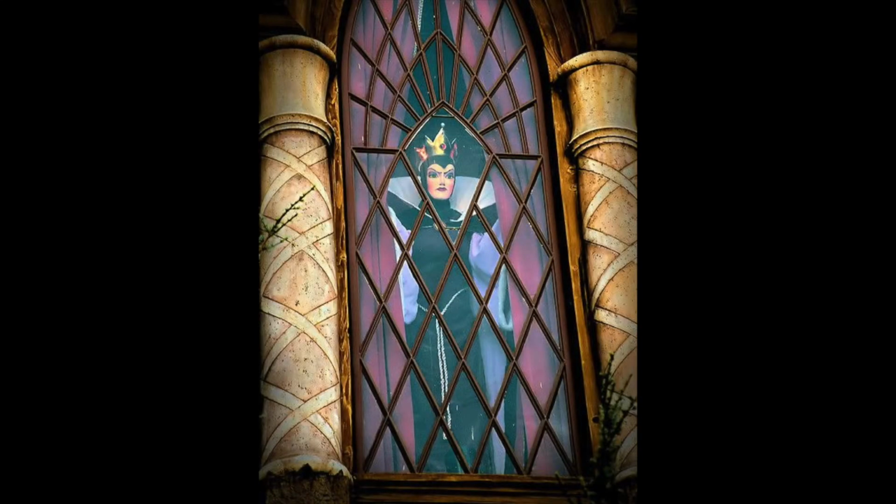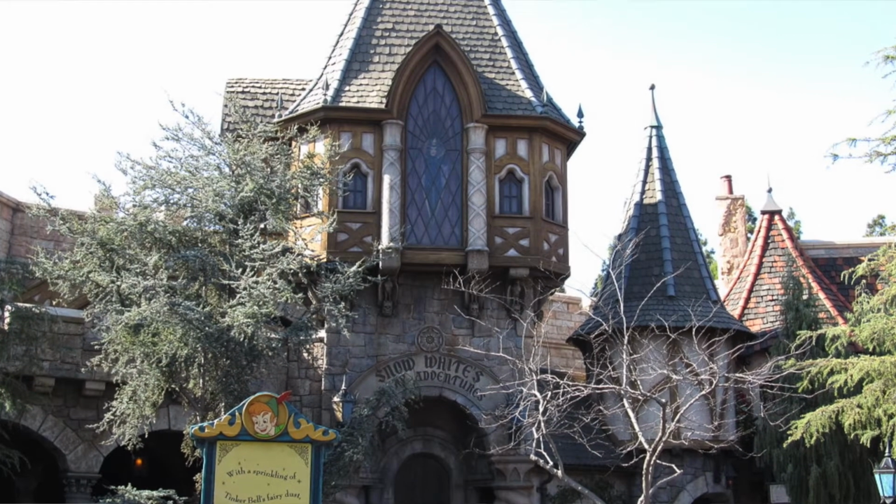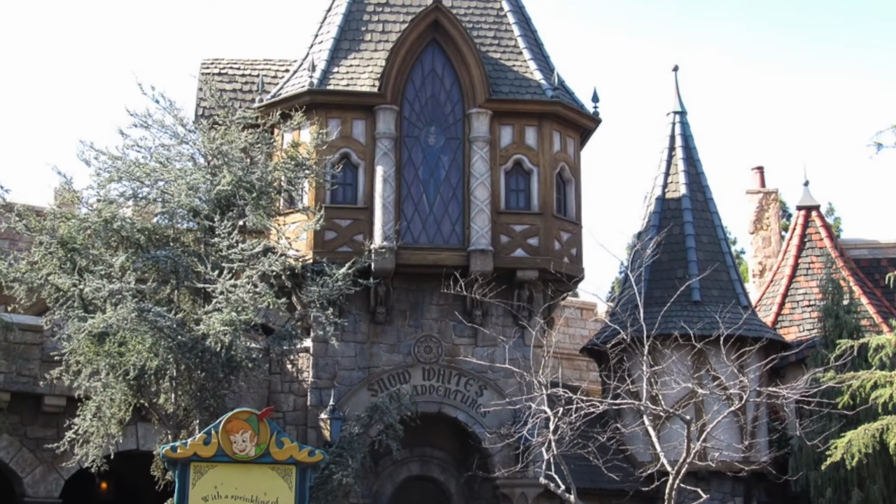Now walking into Fantasyland itself, if you look at Snow White's Scary Adventures and you look up at the balcony, you will see that it is just a curtain and a window. Every 2 minutes there is an Evil Queen animatronic that pops her head out and will just kind of look over everyone and then go back in. And it repeats every 2 to 3 minutes just to give the land a little bit more character than it already does.